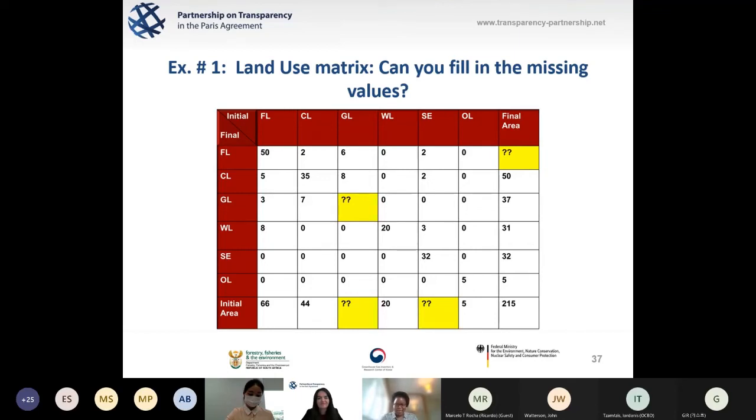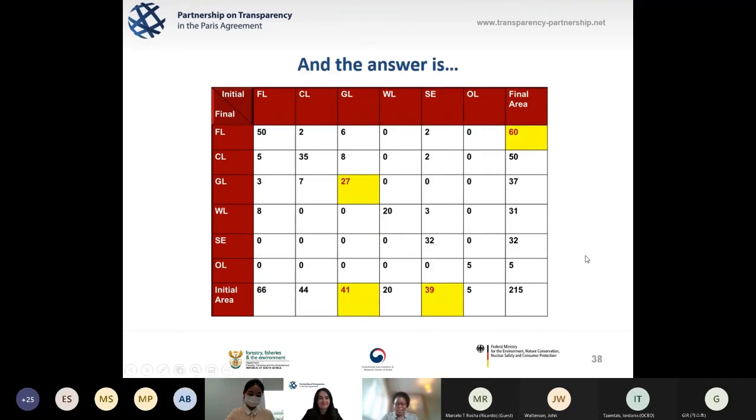Okay, because we're running out of time, I will show you. Thank you very much to whoever said 60 here. Then again, here, because you know that the total, if this row adds up and this is 37, you can subtract from what you know. You already have here 3 hectares of forest land to grassland. You have 7 hectares of cropland to grassland. So you can actually know what the difference is, because there's nothing there. So that's how you get 27 there. Once you know your 27, this row also adds up. This column adds up. So you can add all of this up, you get 41, and the same here. So it's important that you also understand how to read the matrices and how the matrices function.